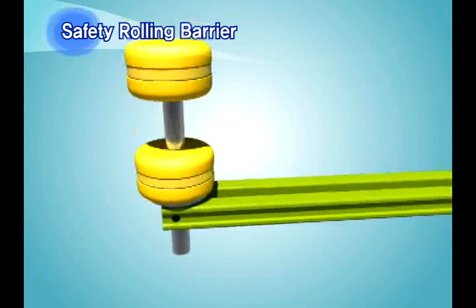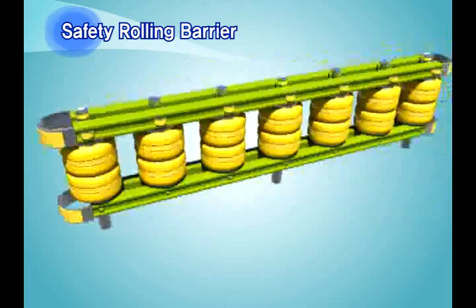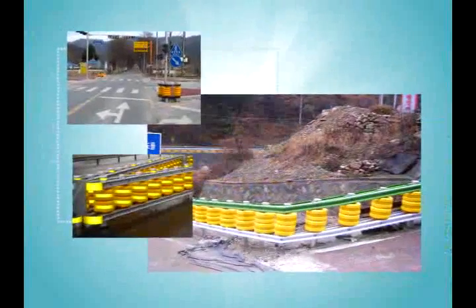Barriers are safety facilities installed in areas where drivers may lose control, and cars crash into the guardrail, to prevent accidents and to maximize the driver's safety.